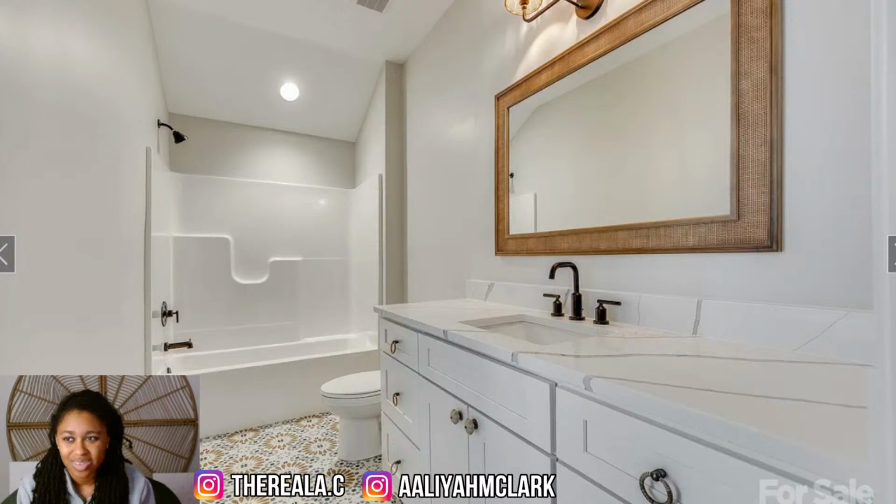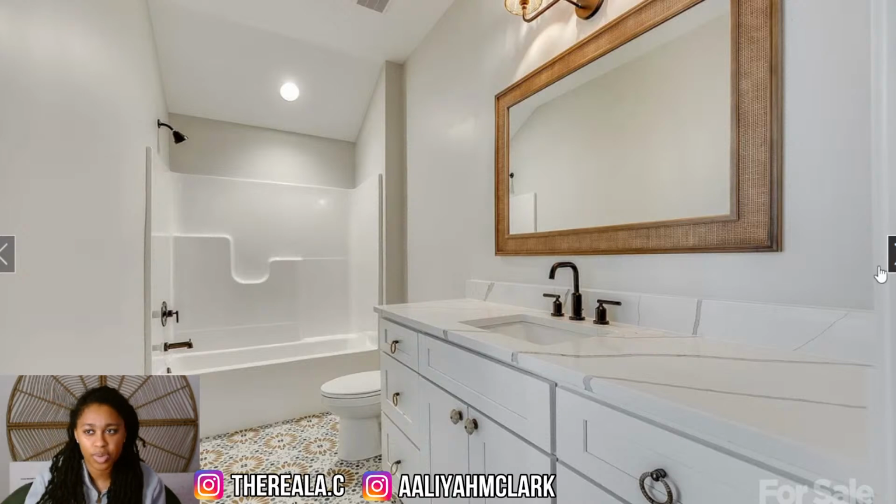Not crazy about the pattern on the floor. I kind of just feel like it's a little bit overwhelming. It gives me a little bit of a trippy vibe, you know.